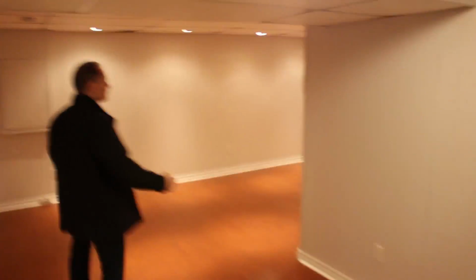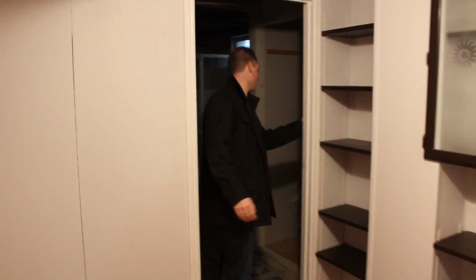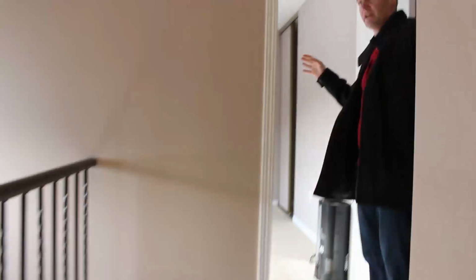We put some pot lights in to give it just a little bit more space over top, so you get some pot lights, big open area, simple stuff. In here, there's not much. Laundry, washer, dryer in there, right? We got the first bedroom here. This is the master bedroom.